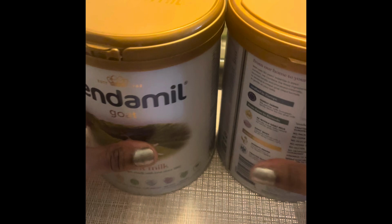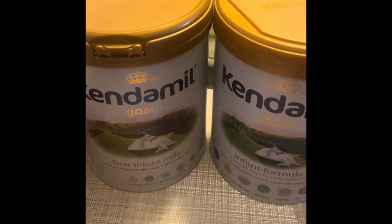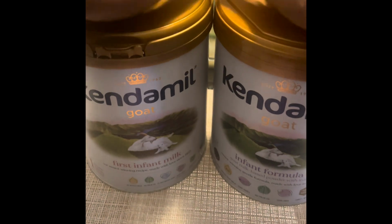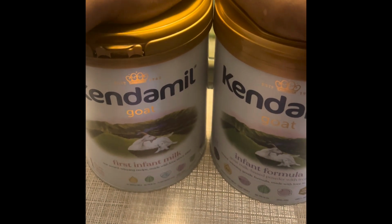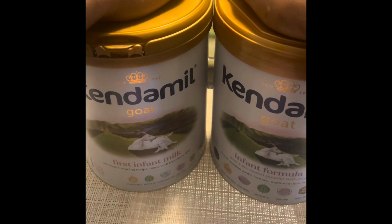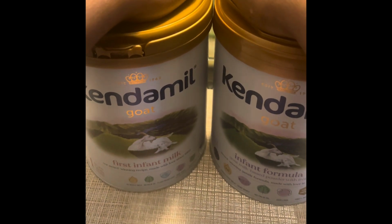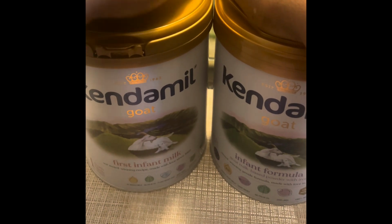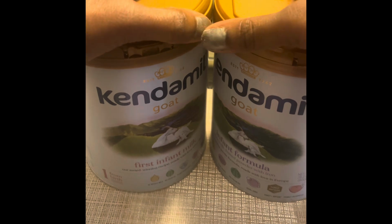I have been interchanging these milks because unfortunately sometimes in the United States it is very difficult to find Kendamil goat milk, and you get put on hold, you get put on a waiting list if you're buying it from Target, which I most of the time buy it from Target. This milk is in such high demand and sometimes it's very hard to get, and I had to start buying it from the UK, which is when I noticed the fact that there was an actual difference in these milks.